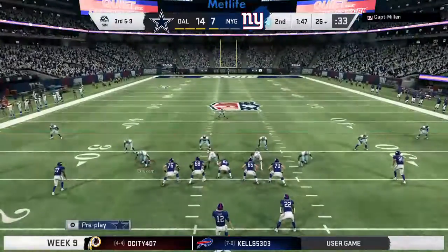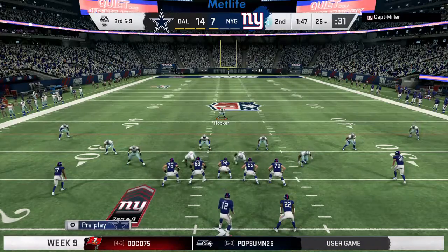The Giants on third down. They've been okay, 2 for 3 thus far. This is 3rd and 9.